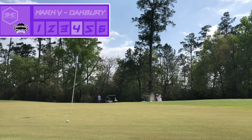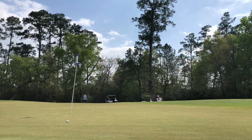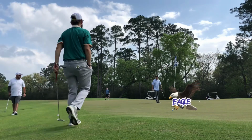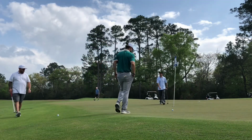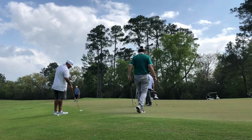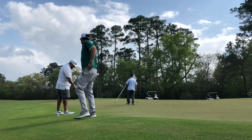Mark's been working on his bunker game. This is a really good shot here. Really hard to put in any spin to stop it with that downhill landing area. Rolled just off the green. That's a look at where my drive ended up. One of the best shots I've ever had on this hole in hundreds or thousands of rounds. Really happy with the drive.